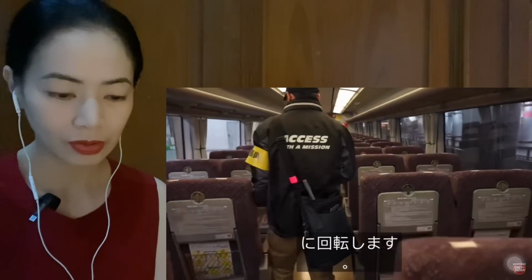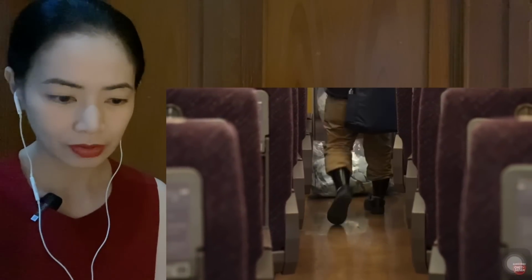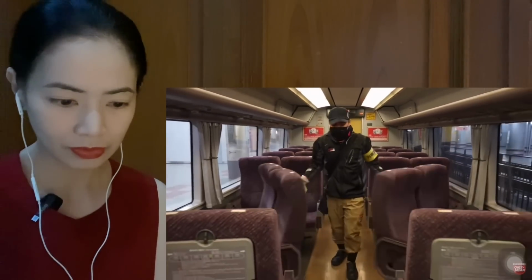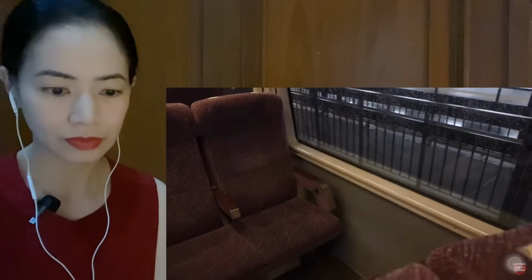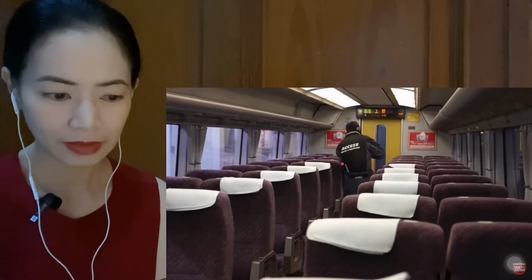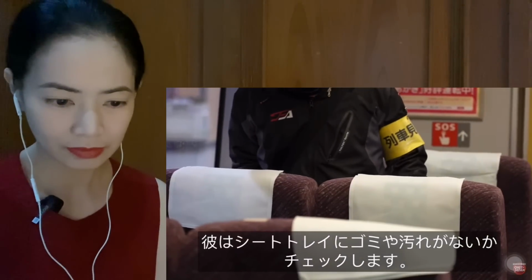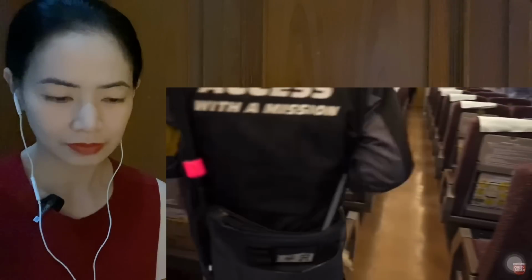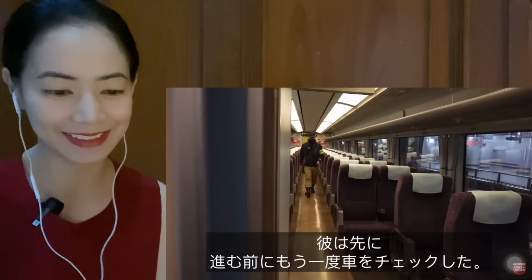This particular train has row seats which rotate around to the direction of departure. Hirasawa-san is also scouting out any problem areas. The rows are flipped around, the window ledge is wiped. Next, the headrest coverings are replaced. And he's alone! He attaches them. He checks the seat trays for trash or messes. Clean, he checks over the car one more time before moving on.